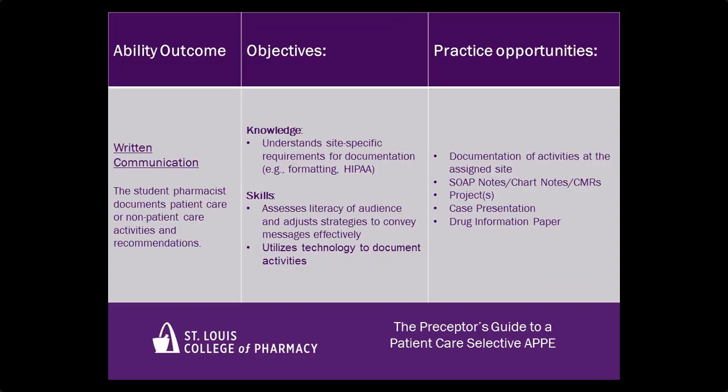Written communication skills will also be assessed as part of the rotation, and the ability outcome for written communication states that the student pharmacist documents patient care or non-patient care activities and recommendations. In order to do this, the student must understand the site-specific requirements for documentation, assess literacy of their audience, and adjust strategies to convey messages effectively. Practice opportunities or rotation activities that could be done to have the student demonstrate their written communication skills could include the documentation of their patient care, SOAP notes or chart notes, or CMRs, as well as several of the assignments that are options on this rotation.